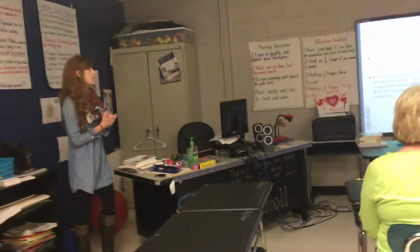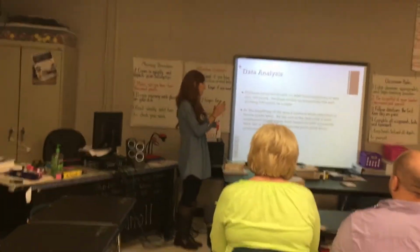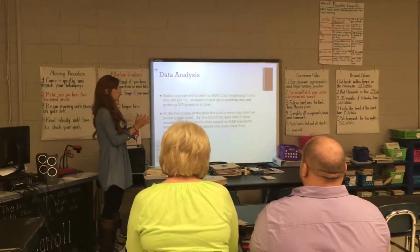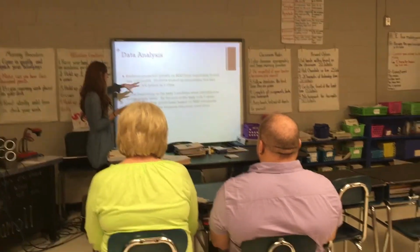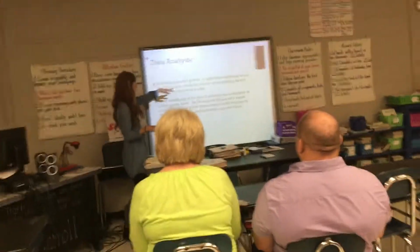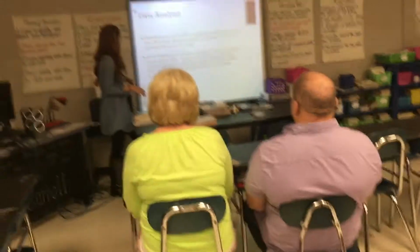So, if you don't want to look at it based on proficiency, you'll see that at the beginning here when you take the MAP, it'll say, okay, your students are projected to grow so many points in reading or math or whatever. So our students in this class were expected to grow 160 points. They actually ended up surpassing this, and they grew 200 points as a class.